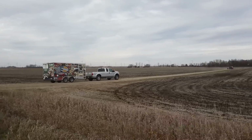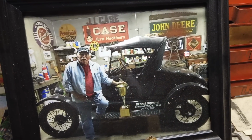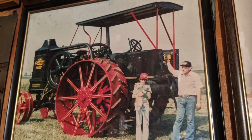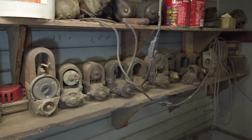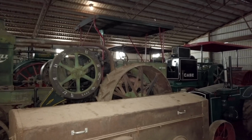Alex is in Iowa looking at the Dennis Powers collection. Dennis was a longtime collector who is well known and highly respected in the antique tractor hobby. Dennis passed away in November of 2018. His wife Janice has decided to sell some pieces from his collection. Among them are tractor parts, signs, early engines, and large Prairie tractors.